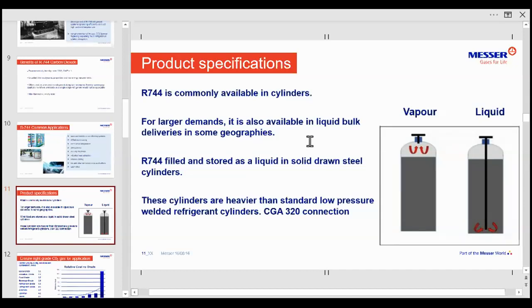Very important when you're first filling a CO2 system that you pressurize the system with CO2 vapor prior to adding any liquid. And the reason behind that is so that you don't form any dry ice in the system. That can be very detrimental to a CO2 system.